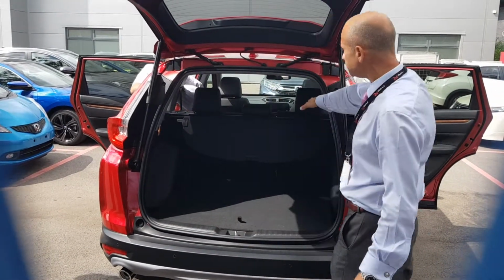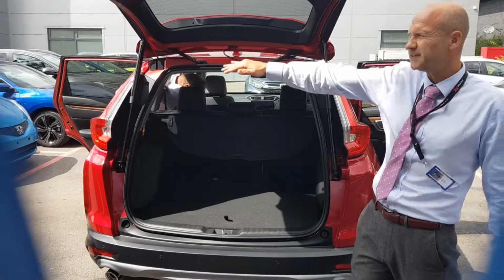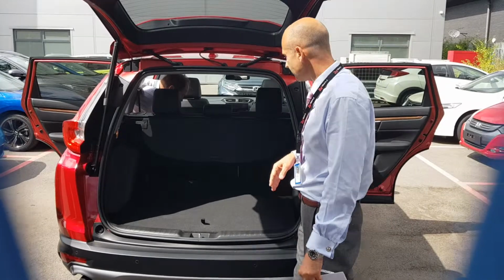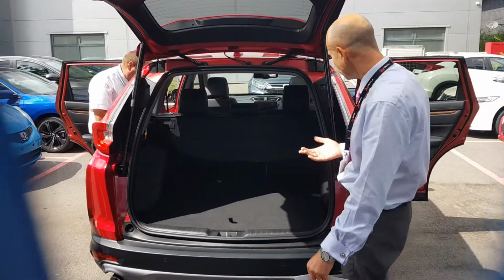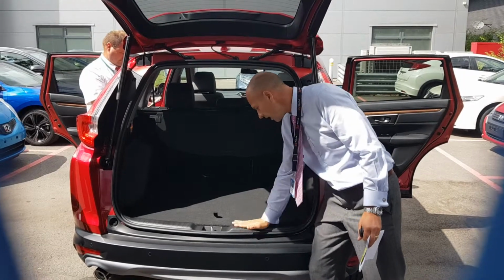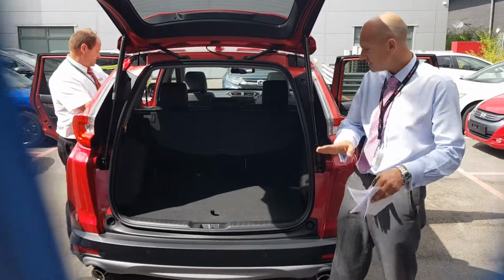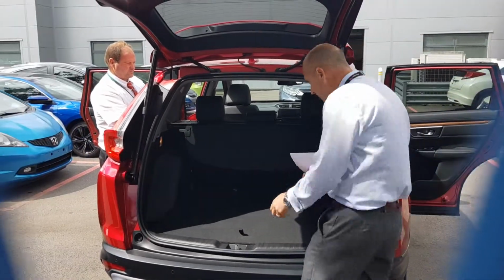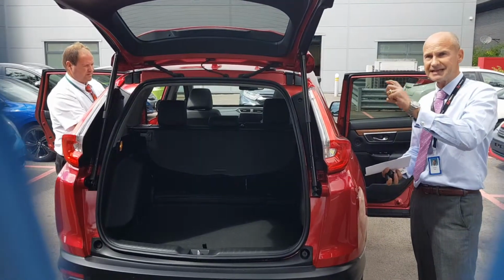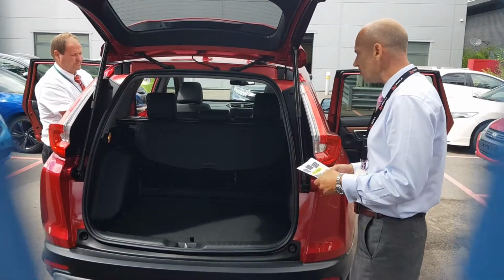If you wanted to fold those seats down and you went up to the roof line, you've got 1,756, I think, litres of boot space, which is probably more than enough for anyone. When you're loading things in, it's a nice, smooth, flush boot floor in there, so you can load things in nicely. If you've got a little bit of space, you can just drop it down to gain a little bit of depth, so you might be able to carry that big TV you've treated yourself to.